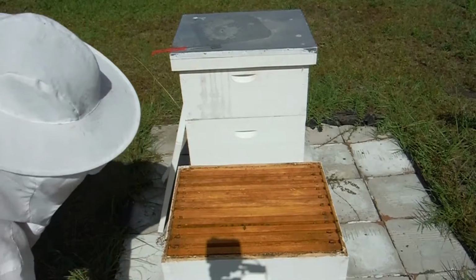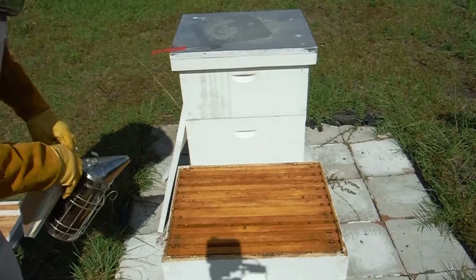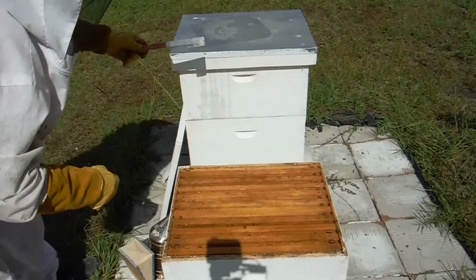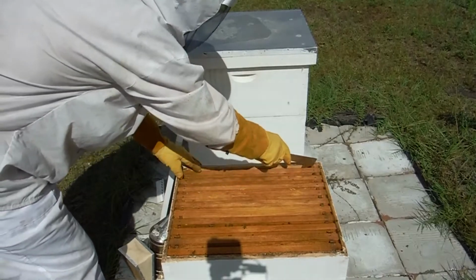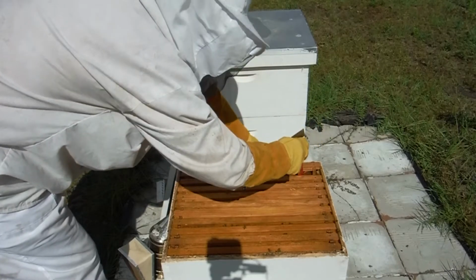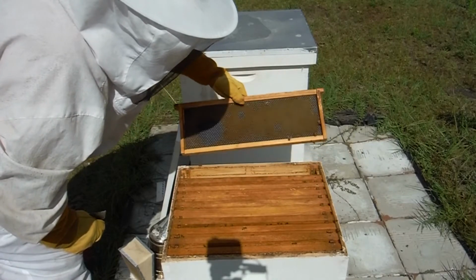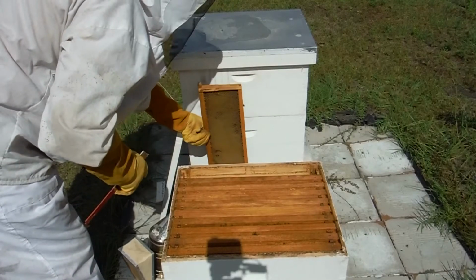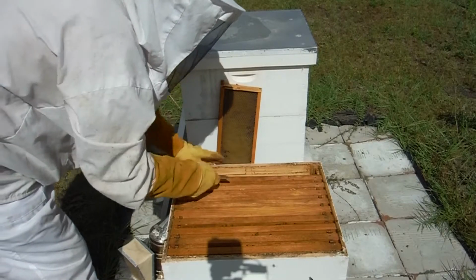So this hive struggled, lost the queen, requeened. I suppose they're still queen right. Been a while since I was through here. And I put some short frames in here just because there was some comb built out. Thought I might do them some good. At least they could protect it a little bit if their population was high enough.